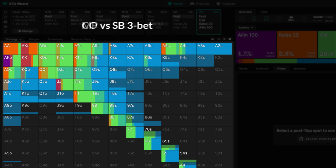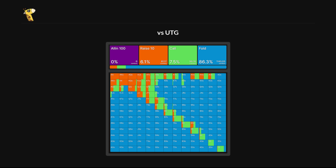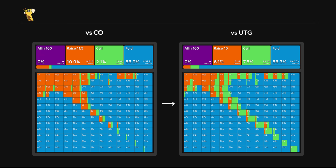As we go earlier in the positions, our jamming range starts to change more significantly. Most notably, we now jam with Kings instead of Jacks. This looks a little strange at first. Kings isn't that vulnerable of a hand, so why rush to put all the money in? Well, small blind is 3-betting lots of ace-x, all of which have at least 30% equity against kings. So jamming does still deny a fair bit of equity. But more importantly, as small blind's range gets tighter, the hands that we target with the jam also change accordingly.